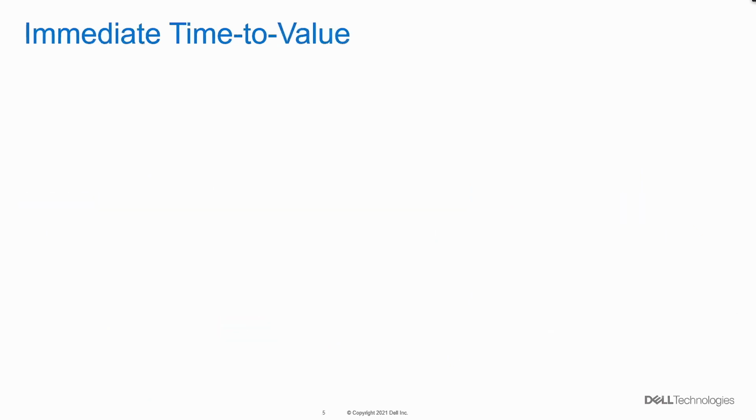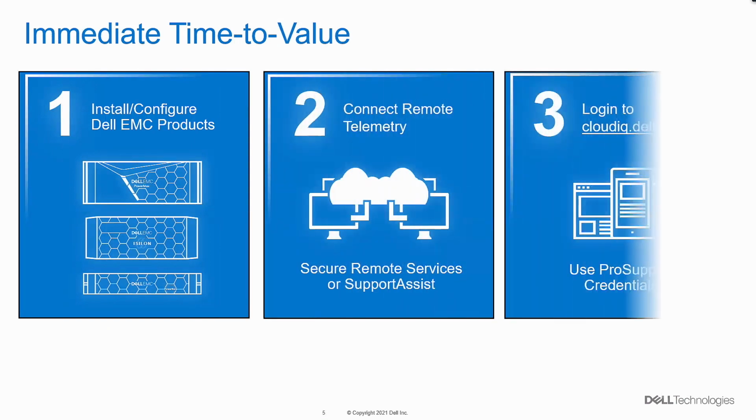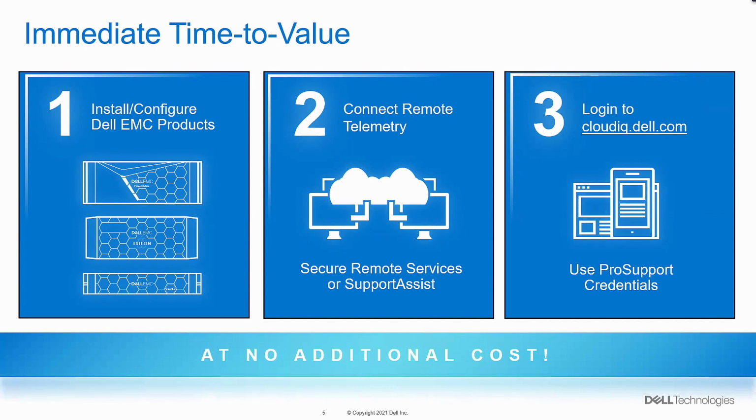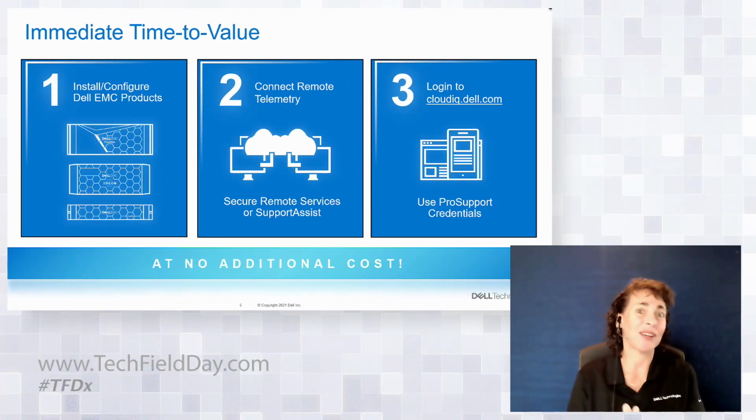Let me give one more slide and then I'll jump on into the demo. I like to talk about the immediate time to value with CloudIQ. First of all, just by virtue of installing and configuring the Dell EMC products that you saw on the prior slide, then connecting the remote telemetry. As Dell EMC comes together, really for real, to be one company, the corresponding remote telemetry capabilities come together too. And then our users simply log into cloudiq.dell.com, provide their pro support credentials, and they'll see right there in CloudIQ the systems that they're assigned to. And I haven't said it yet, but all of this is available for no additional cost.